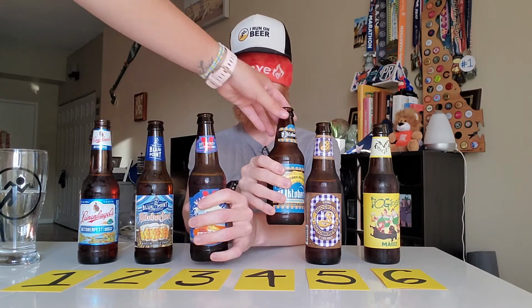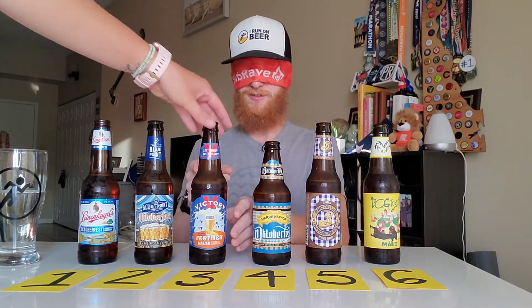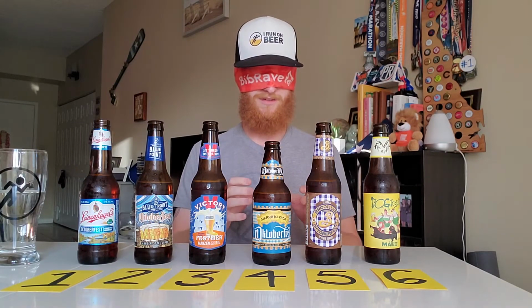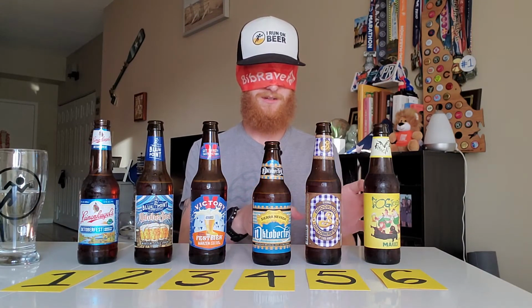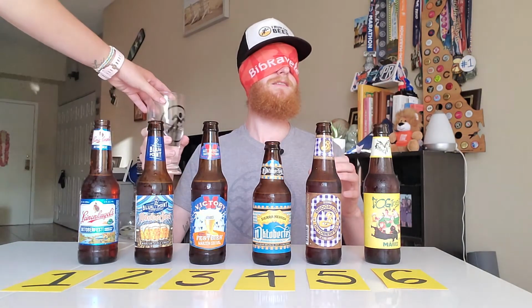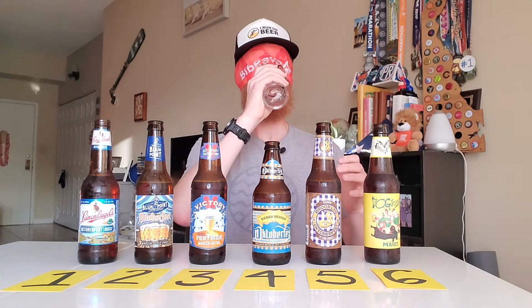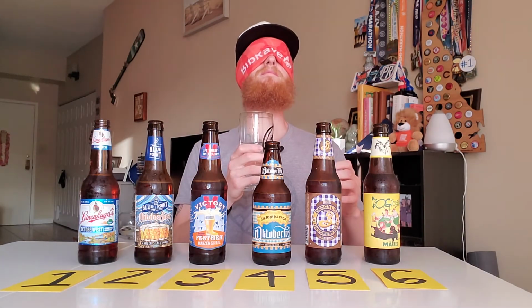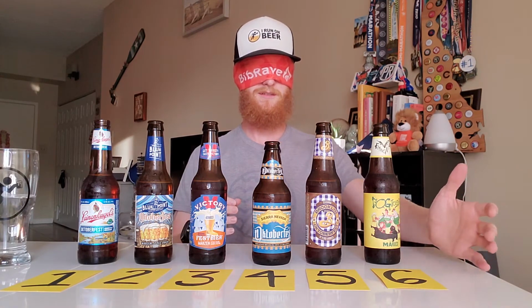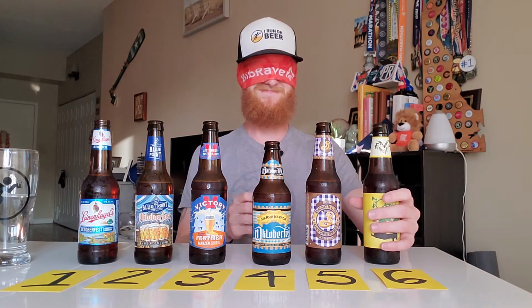Okay. Help me. The toastiness of this one. I mean, it stands out. It's unique. It's real good. Love that flavor. I'm going to do a 5er and a 6er. Where's the water? Water, please! All right, 6. Slow. 5.